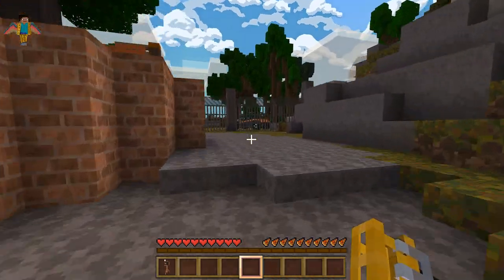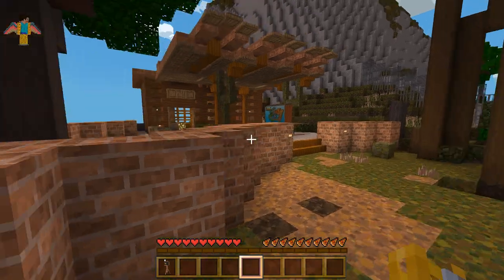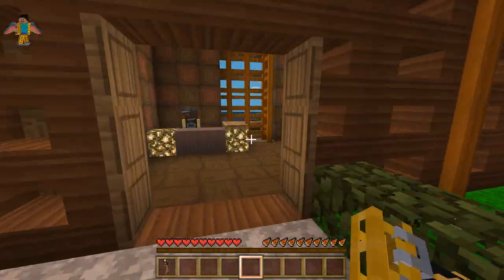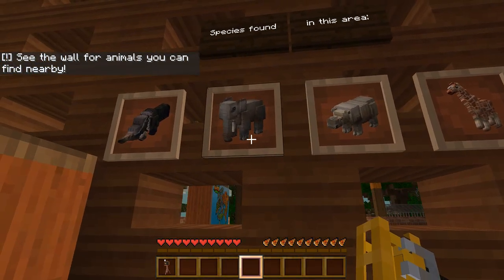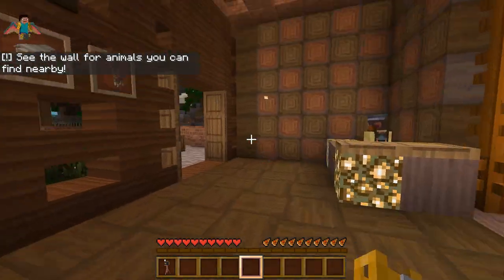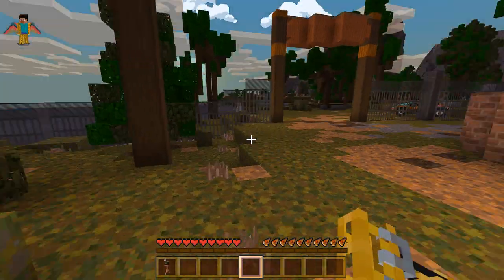Why does it take so long to go up some steps? That's your road. Okay, I don't think I need to pick up any food, but I just need to see what animals are around here. Giraffes, rhinoceroses, those, and giant anteaters. Oh god, none of them are even tachyous, so I'm not going to worry about it.